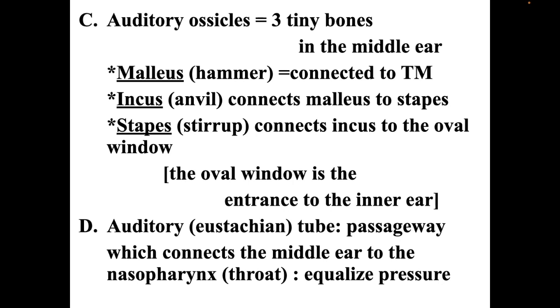So if you have maybe a cold, the eustachian tube will kind of swell up, causing maybe some crackling or some pain in the ear. So the eustachian tube basically equalizes pressure. When you go up in the airplane, there's going to be a pressure change, so these air bubbles are going to kind of move through. So your eustachian tube definitely is needed in our bodies to relieve pressure.